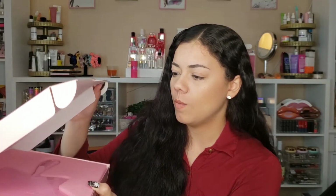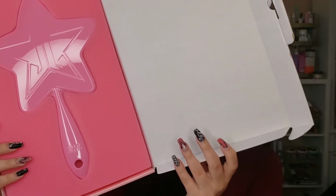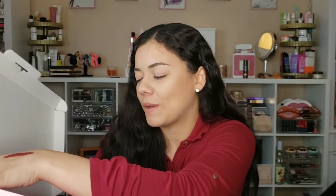So we have, okay, cute mirror. I don't know if it's bubblegum pink or baby pink or light pink, but here is the mirror that I got in the box, which I'm super happy about because I wanted to get a mirror that actually matched my beauty room, and I believe I have 2 orange mirrors. So I'm super happy that I have a pink one because I can finally put a mirror on my wall. So yay!